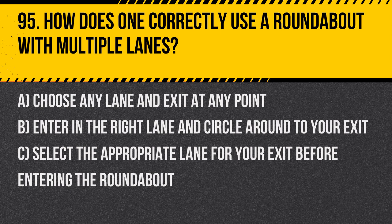Question 95. How does one correctly use a roundabout with multiple lanes? A. Choose any lane and exit at any point. B. Enter in the right lane and circle around to your exit. C. Select the appropriate lane for your exit before entering the roundabout. Answer. C. Select the appropriate lane for your exit before entering the roundabout. Proper lane selection based on your exit helps maintain traffic flow and safety in the roundabout.